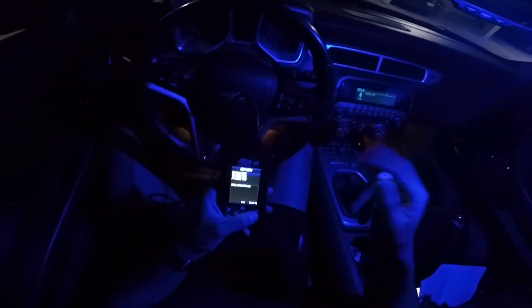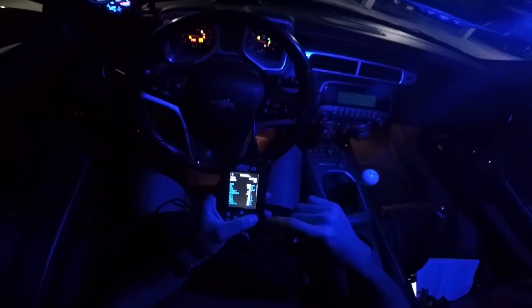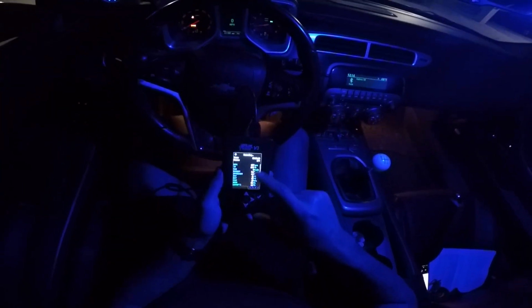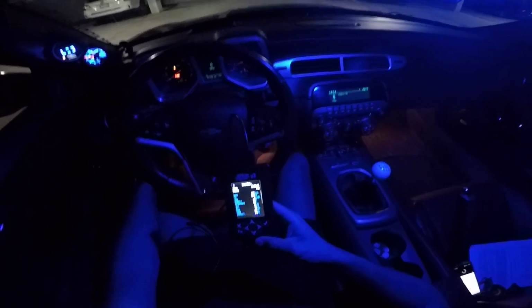That being said, you hit record data, you hit the check, this will pop up, and then you can start the vehicle. And then it'll give you your RPMs, and this will tell you everything as well. So this is just recording. You see up here, it says it's recording.